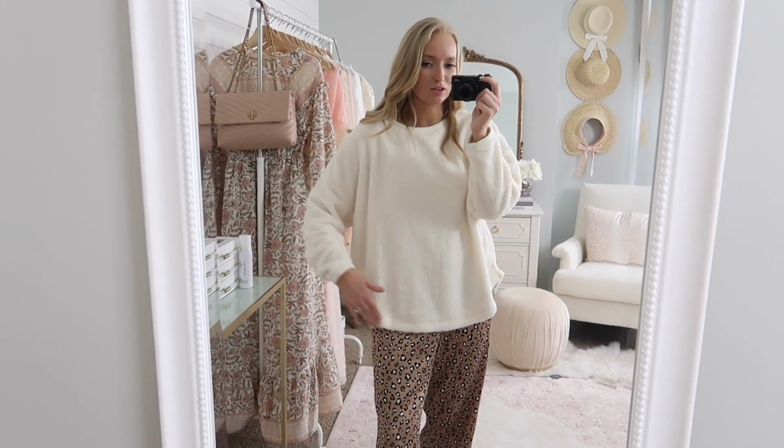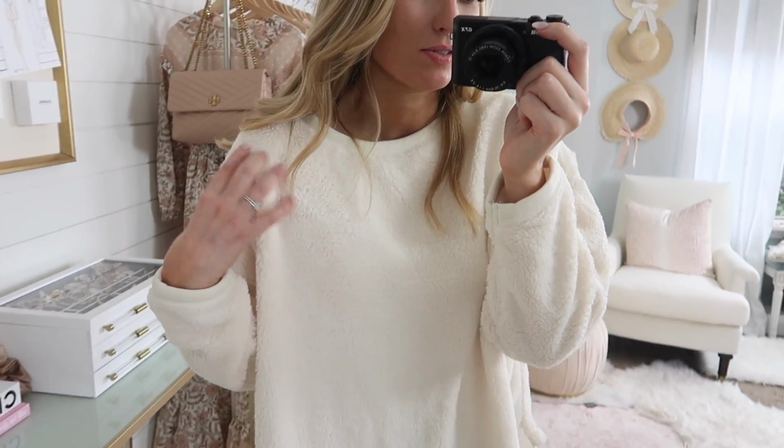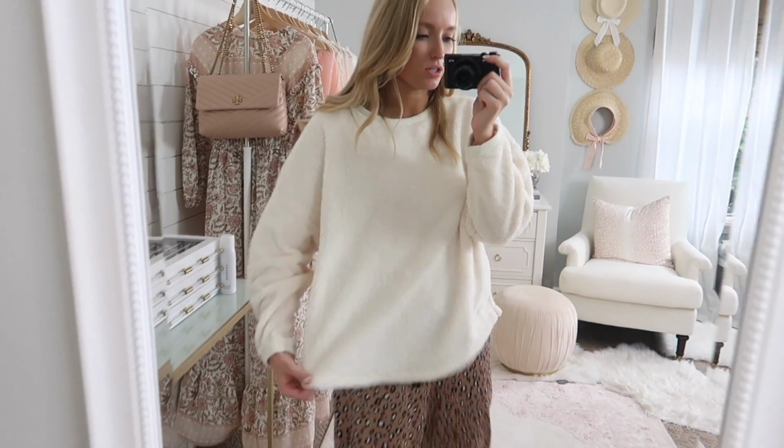It almost looks a little bit like a cape. It's like a high-low in a way. And it's just a very soft cozy Sherpa. I would not be surprised if this sells out, so I wouldn't leave this in your cart. It's a very soft material on the inside and it's a little more plush as well.